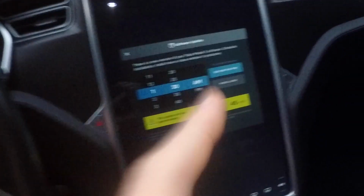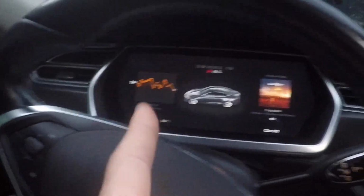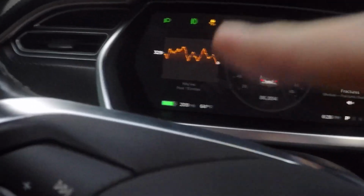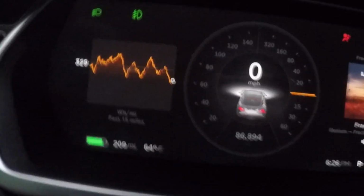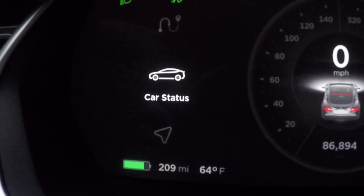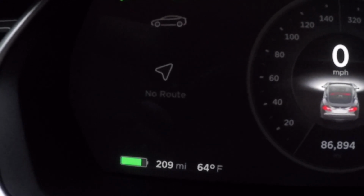Oh, we got another software update. Maybe this is for the nav. Anyways, we'll get to this later. There actually is some stuff that's different up here, and by that, I mean the way things look is a little bit different than the old interface. So it's really just a visualization. Really on the driver's dash, like I did say, nothing much has changed.